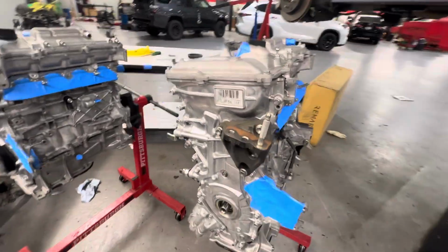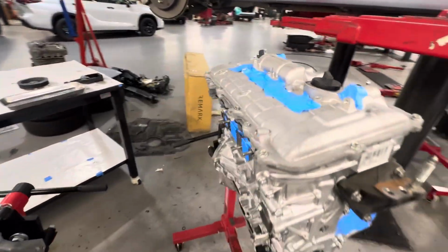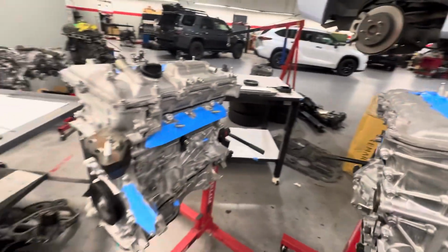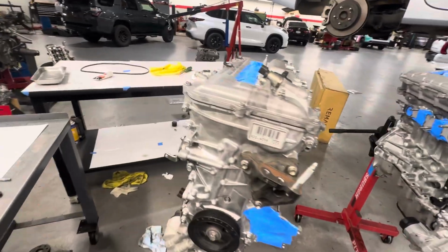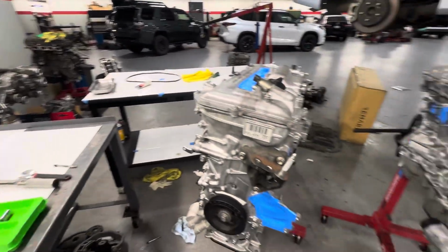They're taped off so no dust can get inside, because I actually had to find a vehicle for them to go on. I had everything decked out, looking like a jewelry store.